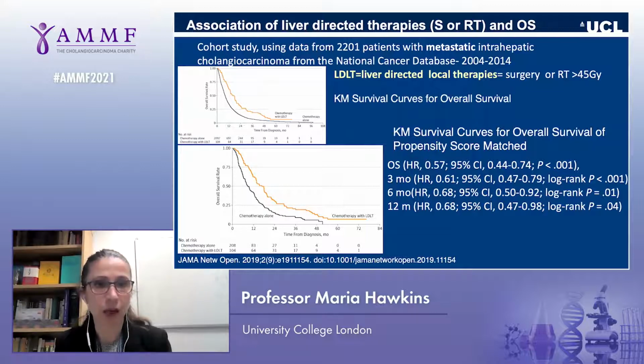The other piece of data we have is in patients with metastatic intrahepatic cholangiocarcinoma. So this is data from the National Cancer Database, again a US database, where they looked at patients over a decade who received liver-directed local therapies, so surgery or radiotherapy, at more than 45 Gray, this is the curative range, in patients with metastatic cholangiocarcinoma. And what's interesting to note is that even though the number of patients is quite small, it appears that chemotherapy with liver-directed local treatment, whether surgery or radiotherapy, appears to improve overall survival.